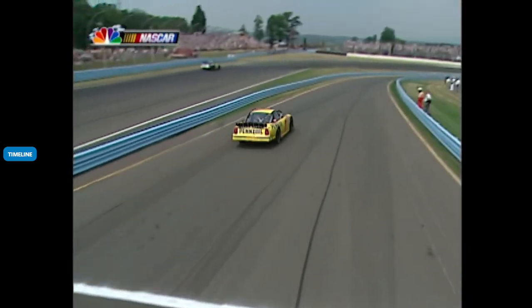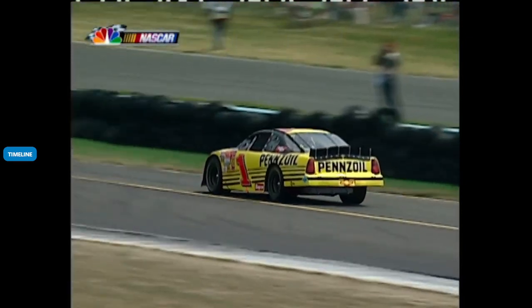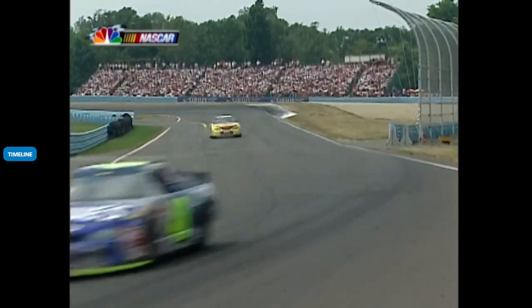Jeremy Mayfield is going to take over the race lead. He is one of those dozen that pitted on that first caution, so he's going to go to the lead here. And he's got another 10 laps or so that he can run before he'll have to come in.